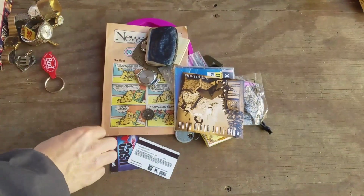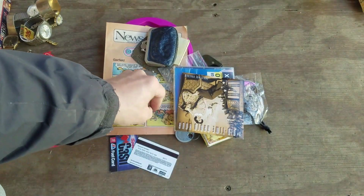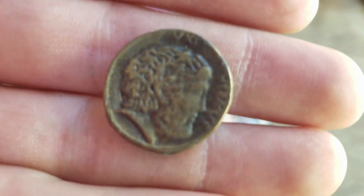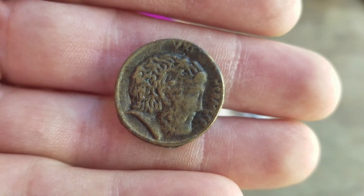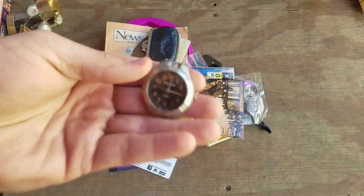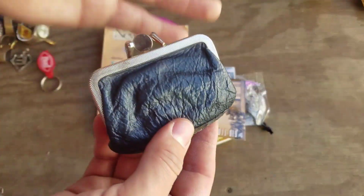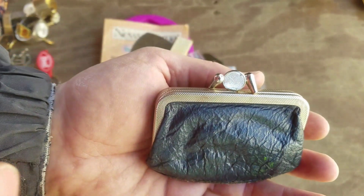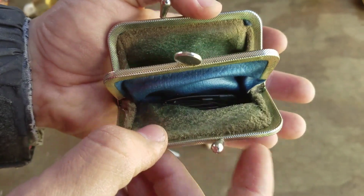Whenever I find a key, I'm always holding on to the key until the very end to see if I can figure out what it goes to. Now, this I found particularly interesting because I don't know if it's Caesar. I don't know who it is, but there it is. So we'll have to look that up as well. Again, another watch. And look at this. I found this little change purse in there. Now, I haven't opened it yet. I'm waiting for you. So here we go. Let's hope big money. You ready? 3, 2, 1.